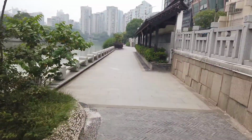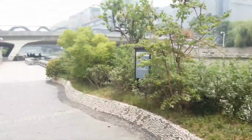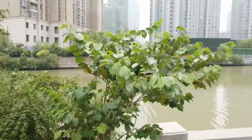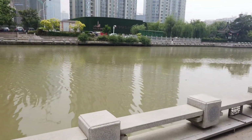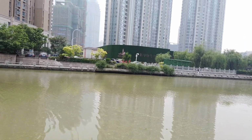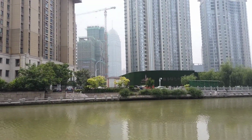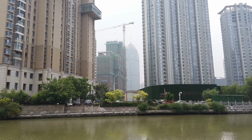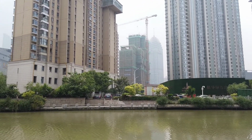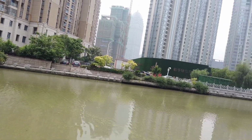Liangxi is also the name of a district here in Wuxi. So that's where I'm walking. This is actually a well-maintained piece of public history. Behind the construction crane, there's one of the buildings that is more central to downtown Wuxi.